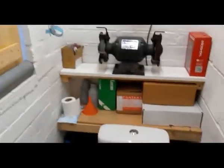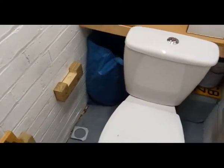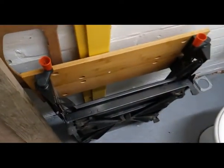So that's that. Also got these wooden brackets on the wall here, two of them either side. What that allows me to do is to put some large pieces of timber across there, and I can sit my Black & Decker Workmate on there.